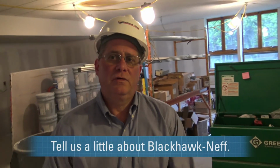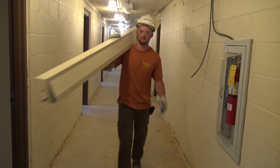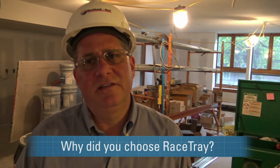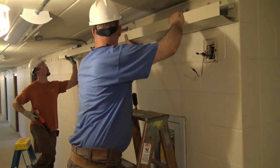Do a lot of school work, some hospitals. We do industrial work at chemical and manufacturing plants. Worked out really well here because this is a Dox plank ceiling. It's a female dormitory. To get all the data cabling and fire alarm system into the dorm rooms, they utilized the RaceTray system with the finished painted surface, and it turned out very nice on this installation.